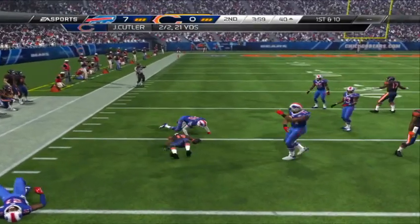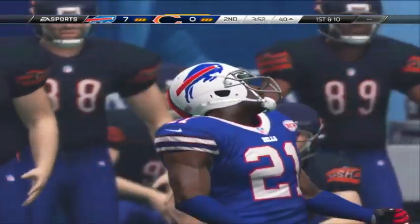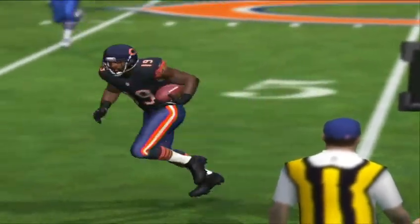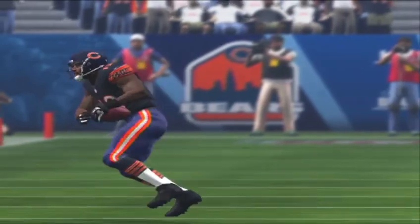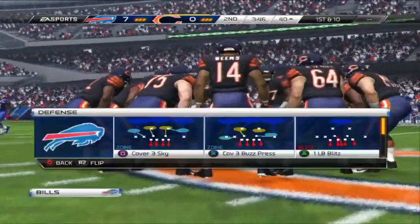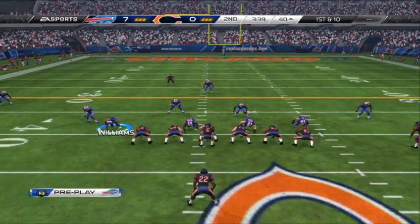Now they take the football onto the opponent's side of the field. Good job by the receiver that time. Getting that extra couple yards, gets a first down. They are marching. Let's see how the defense reacts. The offense is set at the line for the first down after that completion. Marshall's in the slot.